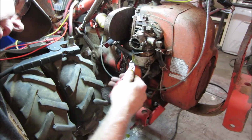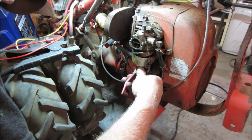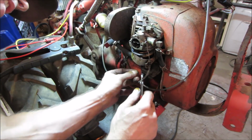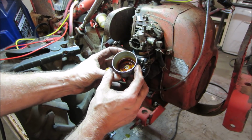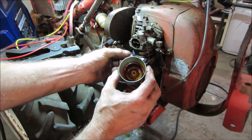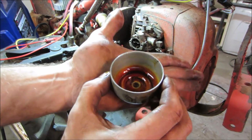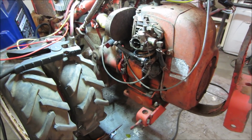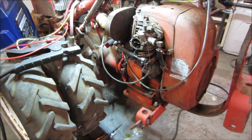Pair of pliers. We'll do it. Alright, now I got enough room. There we go. Looks like oil. Not terrible though. I've definitely seen worse than that. Good, it's not all rotted and corroded and burned up. That looks like fuel before ethanol fuel, actually. So it definitely has sat a while.